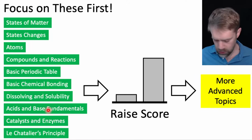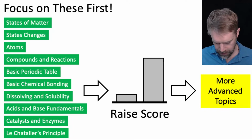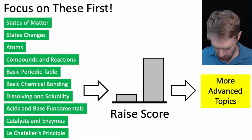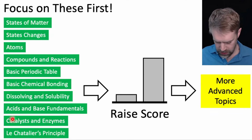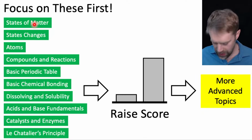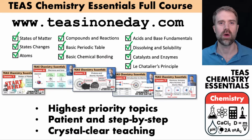After you learn these, you can move on to more advanced topics if you want, but don't try to focus on everything all at the same time. Focus on the basics, focus on the stuff that almost always shows up and is easy to learn. Then move on later if you want.